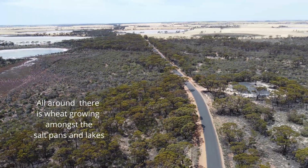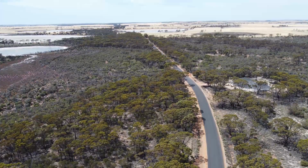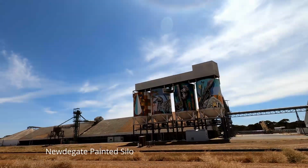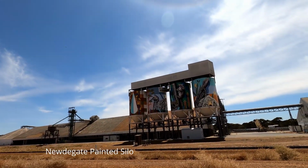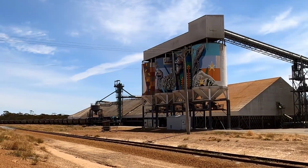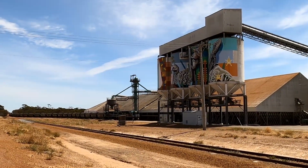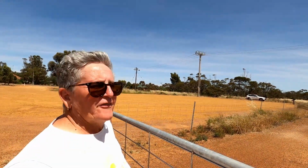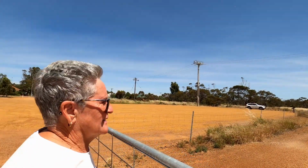So we're here on the painted silo route at Newdigate in the wheat belt in WA. Okay, action shot, silo and train. Probably the best silo we've seen, isn't it? Yes, so far. Yeah, because some of them have been a bit inaccessible, to say the least.